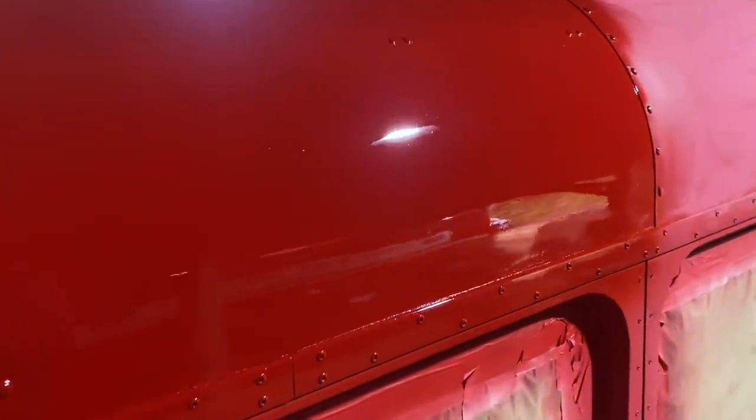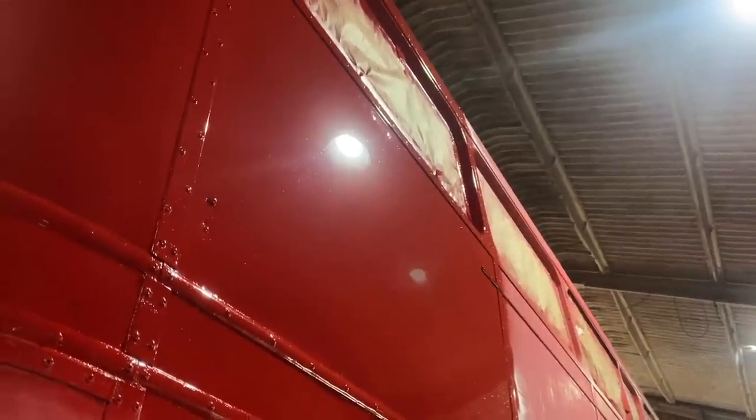London Red paint on it. So how do I feel I've done? Well, painting is really hard, okay? But I actually think I did all right.